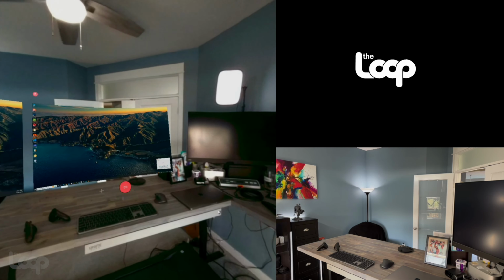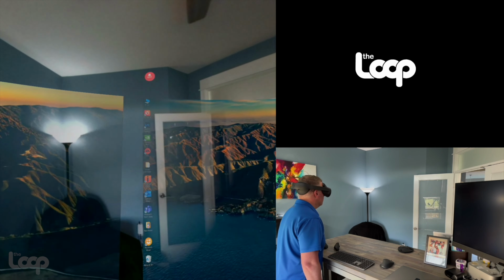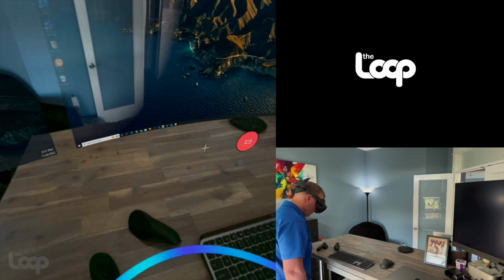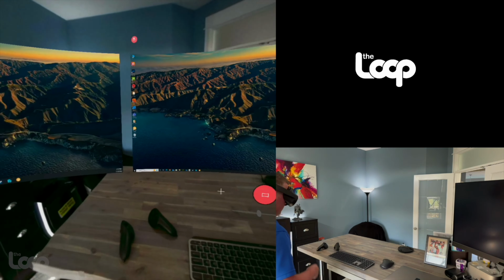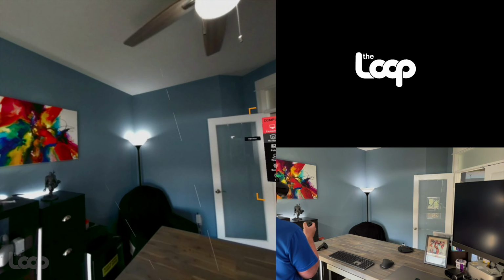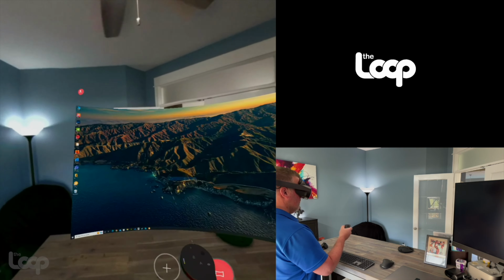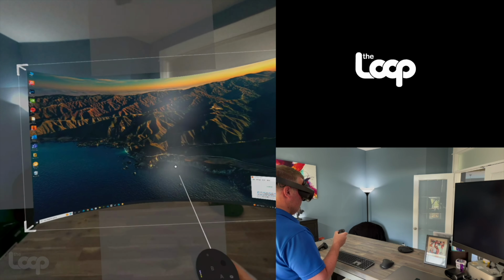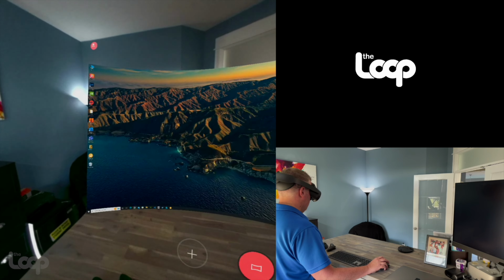I will say that the quality that you get from the stream on this video is not nearly as high quality as what you see inside the headset itself. The rendered screens, you can see all the text. It's very clear. The pass-through video feels like that could be improved a little bit. It's a little grainy. The colors aren't bad, but in lower lights specifically, it gets a little worse. If you have a brighter room, it's a little better.